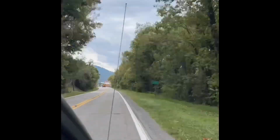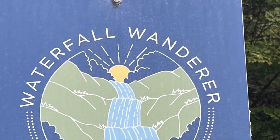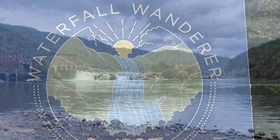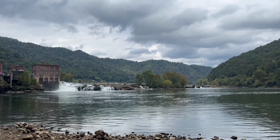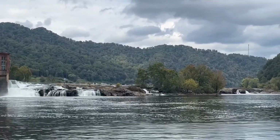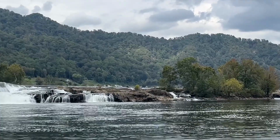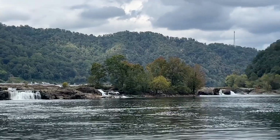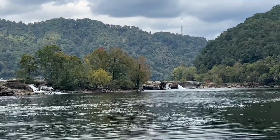And then it was time to hit the road again on our way to Fayetteville and the New River Gorge National Park. West Virginia has an app that you can download with a waterfall trail tracker. And when you approach a waterfall, you check in, and it keeps track of all the waterfalls that you see, and then you can earn prizes. So I ended up getting a waterfall sticker sent to me in the mail for checking into 3 different waterfalls while we were on this trip.